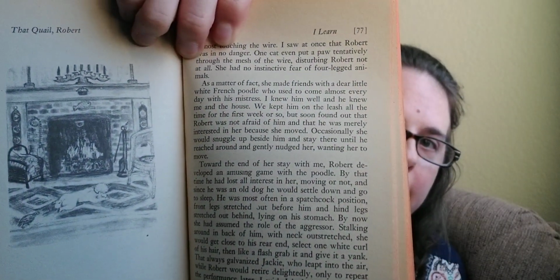So let's see if I can find where they're holding it. The quail is actually a really small bird. I knew nothing about quails before reading this book. This is a really sweet story of a couple who live in the New England area, and they find a quail nest in their backyard. They don't disturb it, because if they touch the eggs, then the parents won't take care of them.